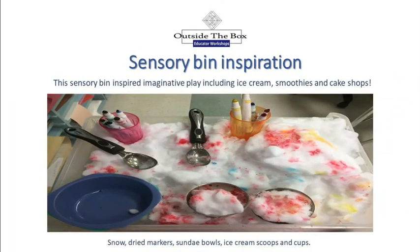Now I'm going to give you some examples of sensory bins. Here we have a sensory bin filled with snow, dried out markers, ice cream scoops, and ice cream bowls. The students colored the snow with dried out markers, and this became an ice cream shop, a smoothie shop, and a cake shop.